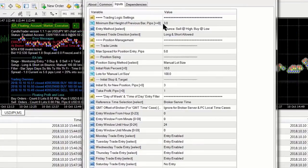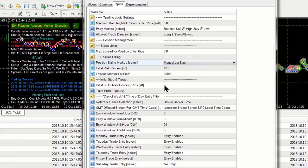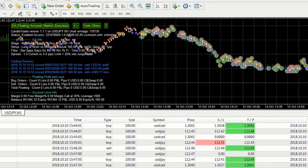There they are, very simple. Minimum bar height 3, sell the high and buy the low of a candle. I've got it currently set for manual risk of 100 because that's the broker's maximum. But until you reach that, you can do it on a percentage of equity basis, and that would be fine. And then it's initial stop loss only 3 and take profit 1. That's the setting. Very simple settings, uncomplicated. And I must stress, it is vitally important that you use the broker that I have provided, the broker name that I have provided.